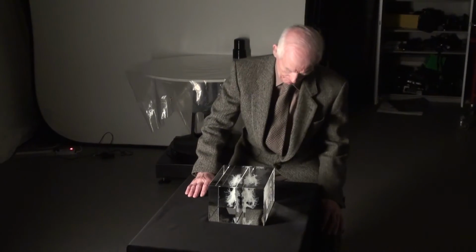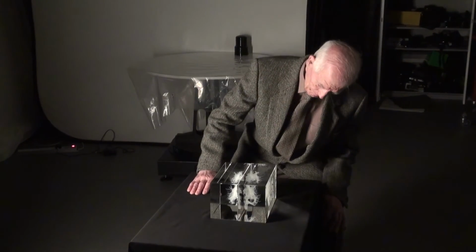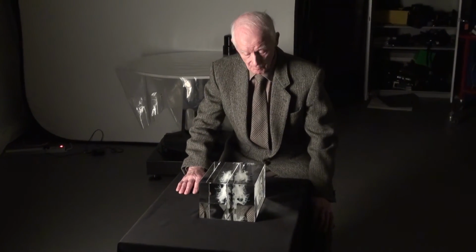I could hardly believe it when I saw the wee fibres and everything. I didn't think that was a brain, really. I didn't realise that was inside my head.